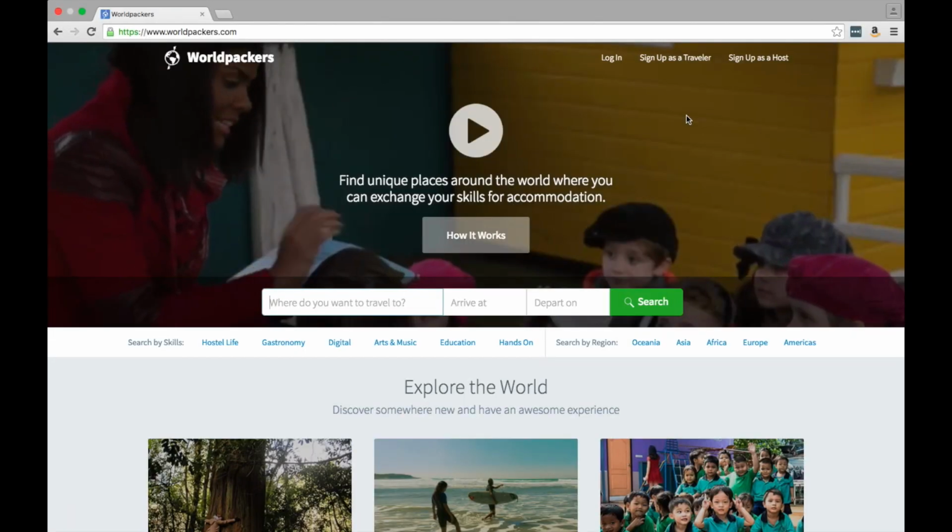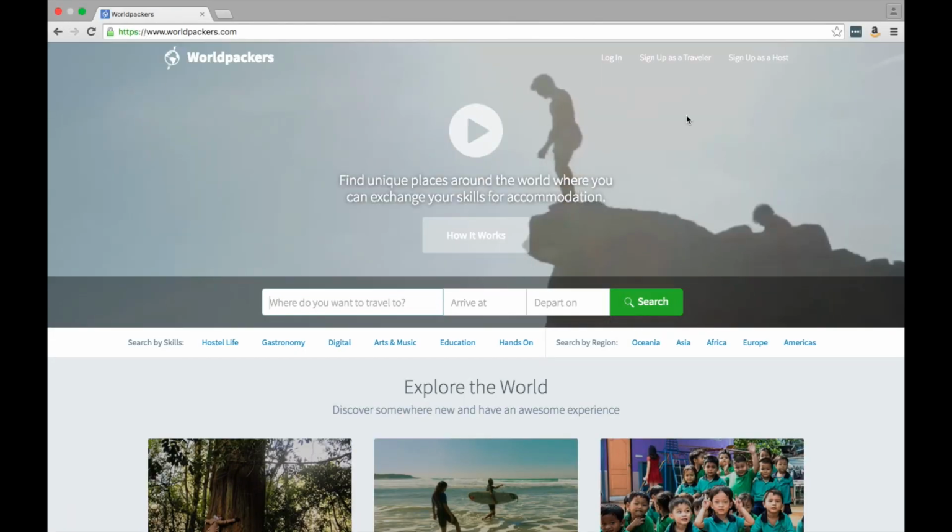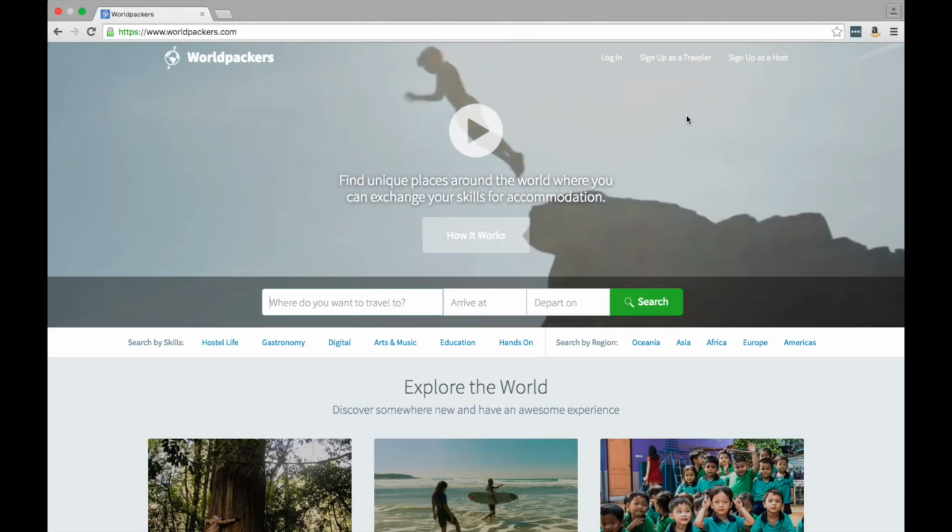So guys, WorldPackers makes it super simple for you because you don't have to pay to be a part of their program. I mean, you kind of do, but not like all the other sites that I go on. To make an account, there's no fee. So you can look at all the different options they have without being charged.